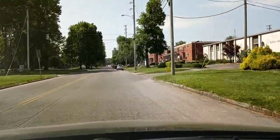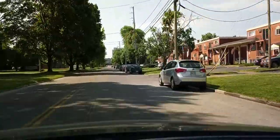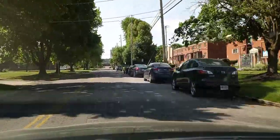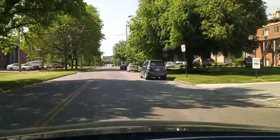This is Washington Avenue I'm driving down right now. I drove down the other part of Washington on my last video.